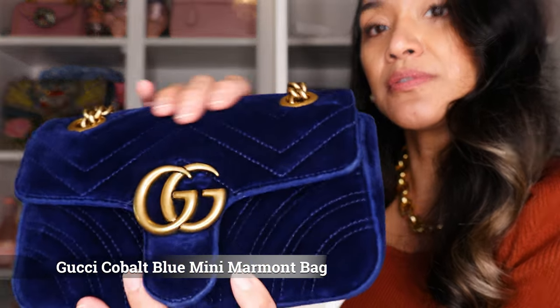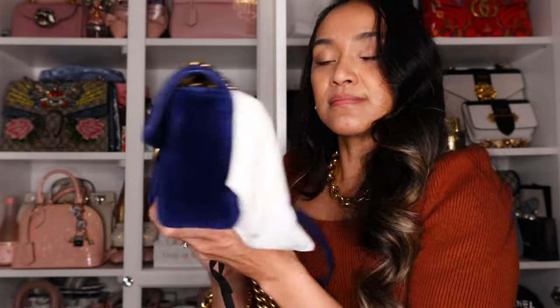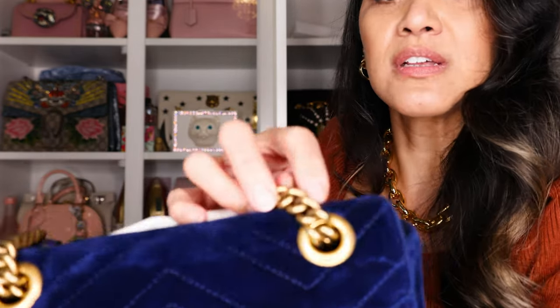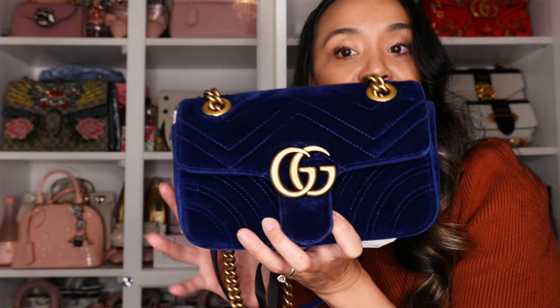Could you tell that I love the Marmont collection? This is my Marmont velvet blue bag that I purchased pre-loved. It had a lot of pressure marks, which I resolved. And again, if you display this, you want to put something behind the chain and the velvet because you'll get pressure marks and then you'll be upset. I'm starting to get a little bit of pressure marks on the top, I think, but not as bad. And I love this bag.